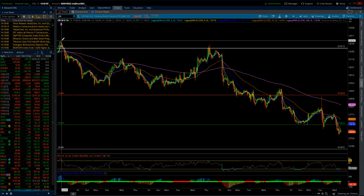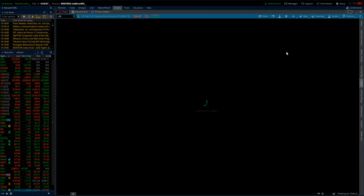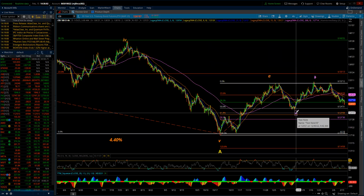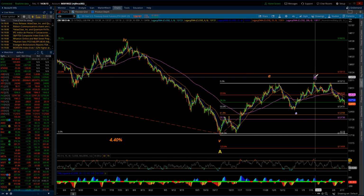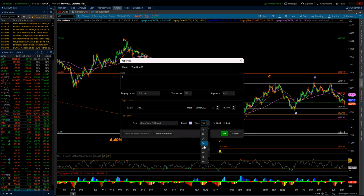5 waves of sub-minute degree. Yeah, I think I put those in the incorrect color. I did. Stay with me 1 second because I got to change this. Otherwise, we're going to be off on how we're labeling. So I just have to put them back in the minute. So primary, and then it's going to be minute. So we're going to go back in there, change that, change that, change that. Okay.